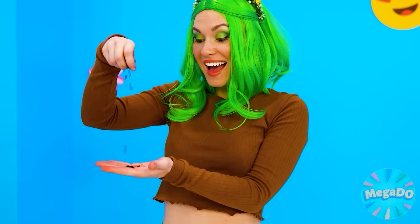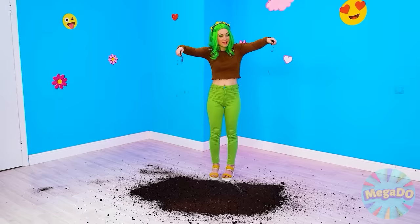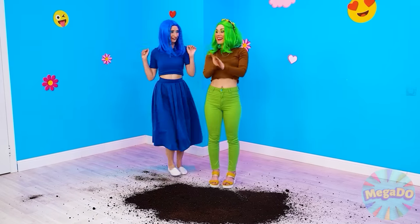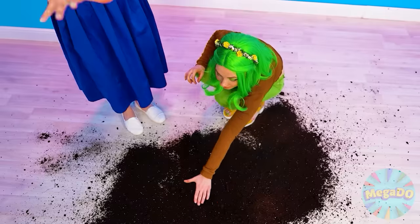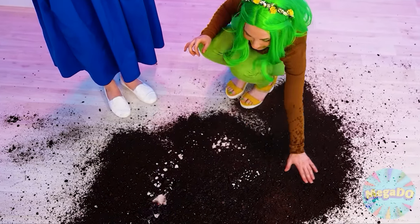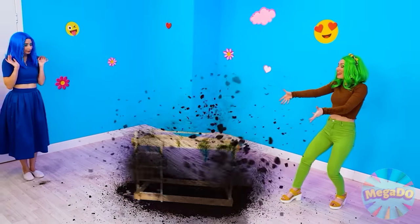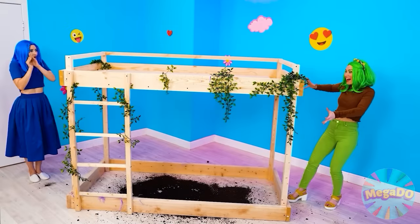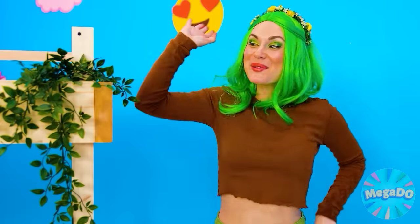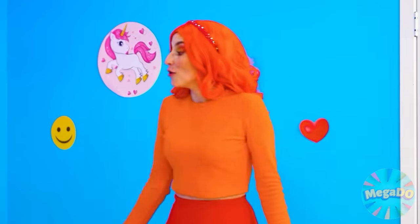Now I'm gonna need to use some magical dirt so I can plant my magical seeds. I'll give you some water. That's my magic powers. Now the seeds are gonna grow into a bed. Wow, it looks amazing. Real sturdy. Cool. But one bed won't be enough for us.